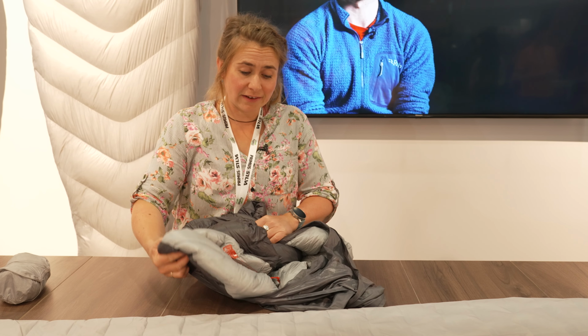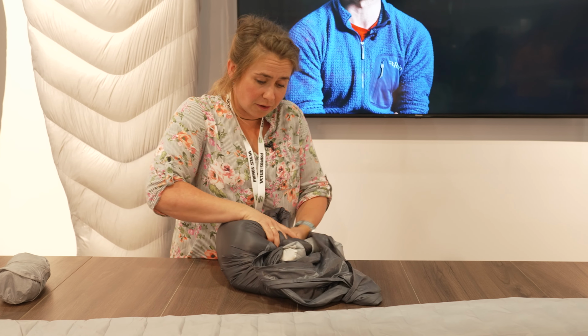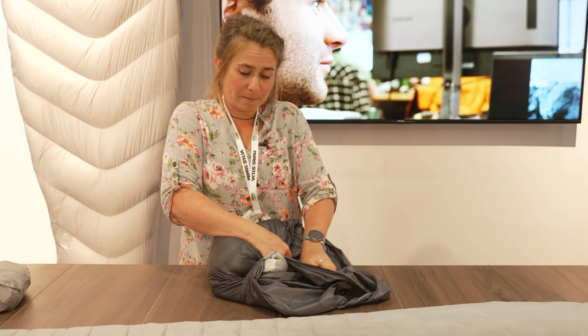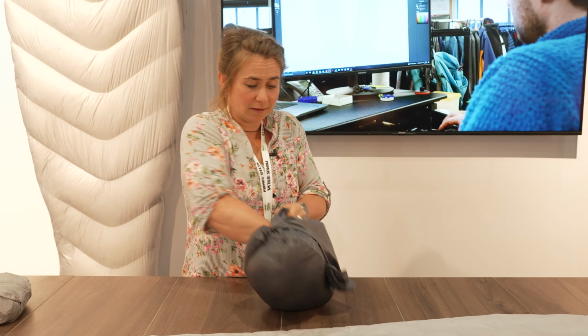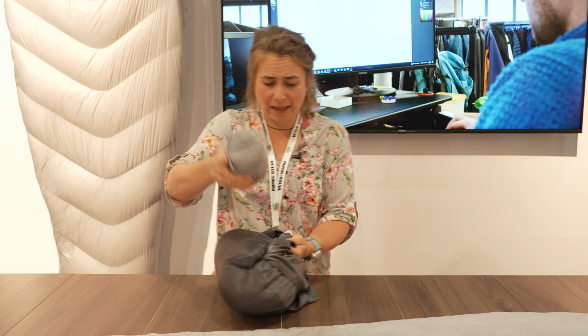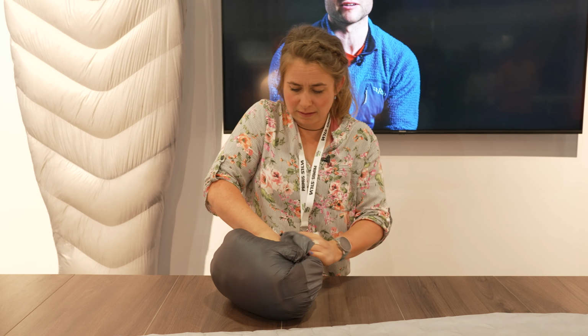It's so lightweight that if you don't want to take a stuff sack with you, you can roll up this sleeping bag and stuff it into that hood pocket that I showed you earlier. Here's the mat.